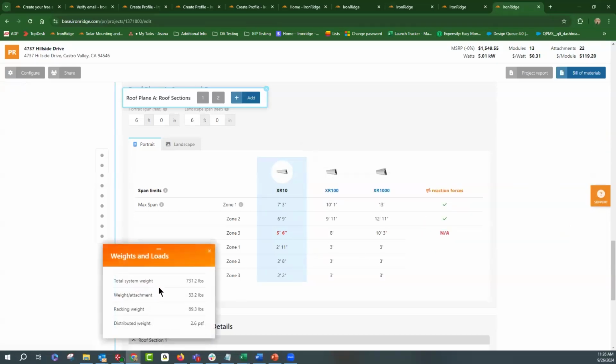As well as weights and loads. Total system weight, that'll include modules as well. Weight per attachment will also include modules. Racking weight is just our racking components. Distributor weight is everything inclusive.